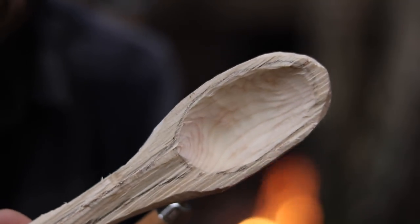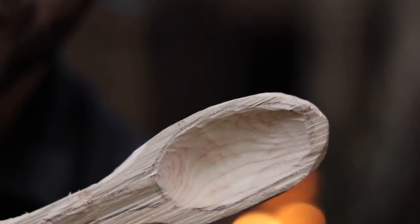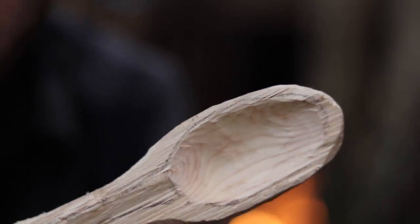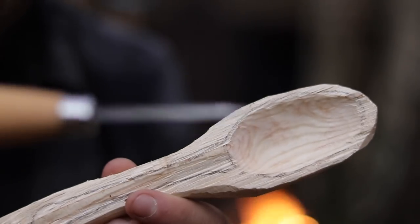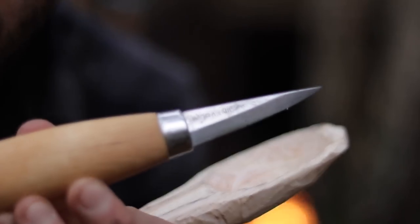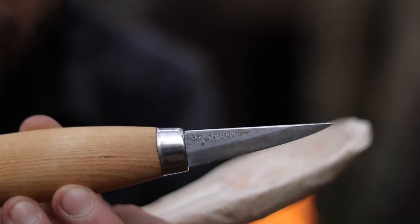So this is the spoon that I'm currently carving. It's a piece of, I think it's ash actually, that I got from home. I made a start on it already. You can see I've drawn the shape. Guys, I'm no professional spoon carver. I've just outlined the kind of spoon there. I got my Mora 120, this is a wood carving knife. All the carvers out there will know this blade.